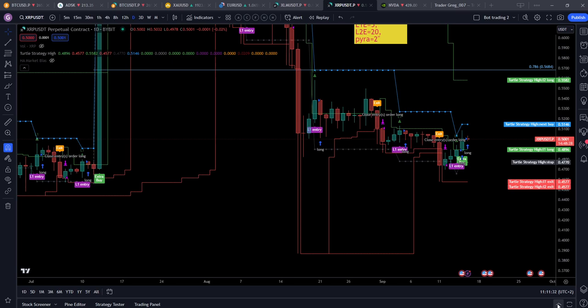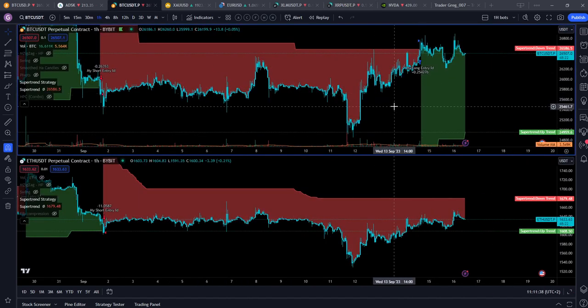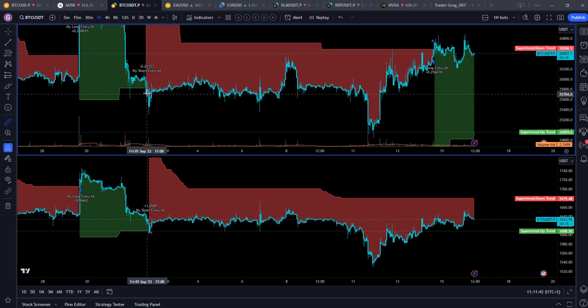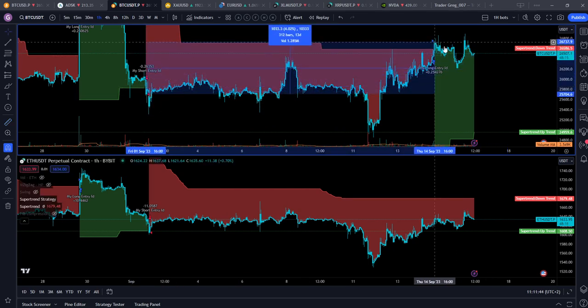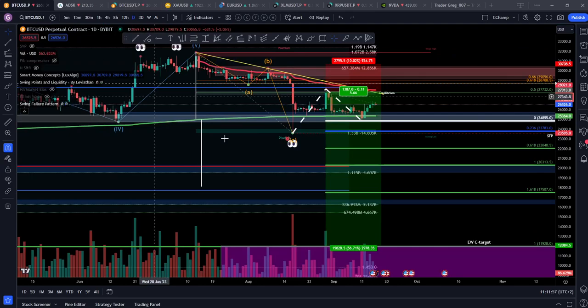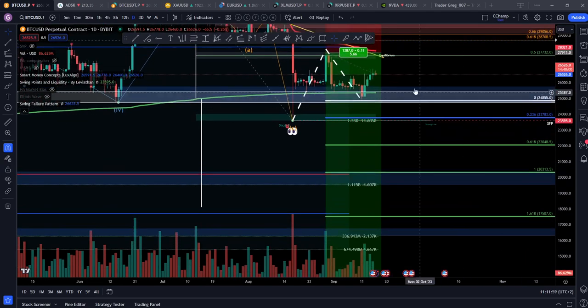How do I get this one back now? Oh yeah, sorry, this is one screen. Then let's have a look at Bitcoin on the 1 hour. So as you can see here, we did close out with a loss, which was about 4%. Ethereum still in a short, but underwater for the moment. And then let's see what Bitcoin is doing for the moment.